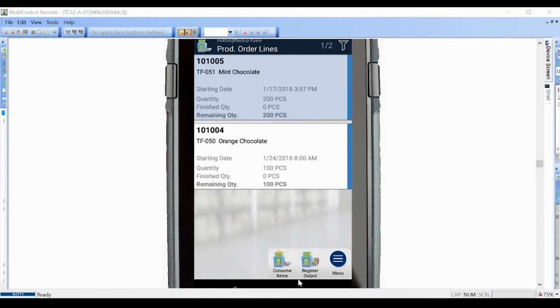If we start up with the first one here, and we want to consume some items for production, and again, I want to say that this is if you want to do everything manually. This is the manual process, and it's based on the standard journals in the ERP system. Some of this will maybe be automated with some of you out there, but we want to show you the whole process from start to finish, and there might be a need for some customizations, and that is definitely possible as well. So start off with consuming items.